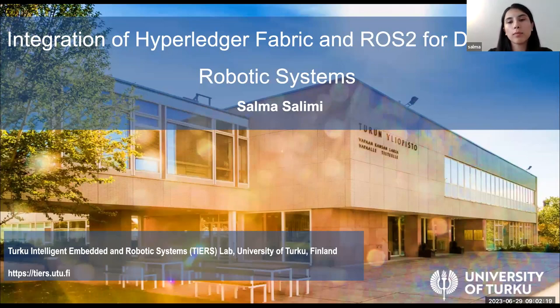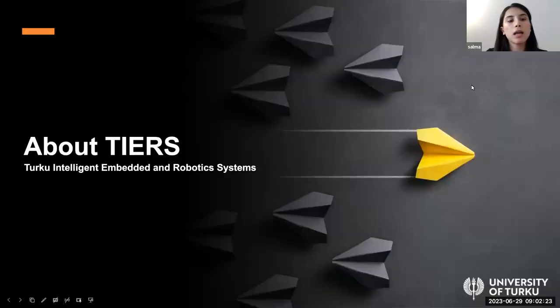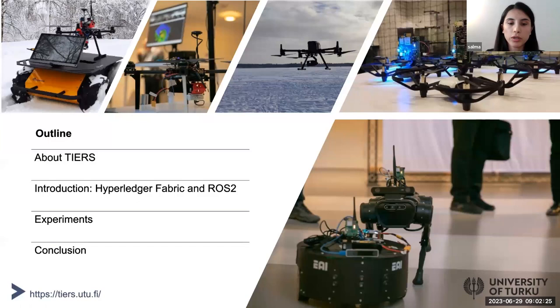So for my presentation, I will start with a small introduction about our research team, TIERS, in University of Turku. Then I will give an introduction of Hyperledger Fabric and ROS2, and then go over some real-world examples and scenarios, and then finally talk about the results that we had.